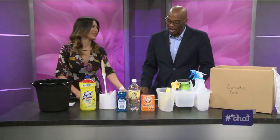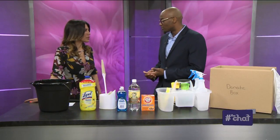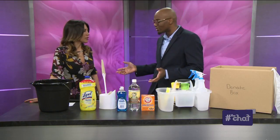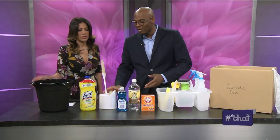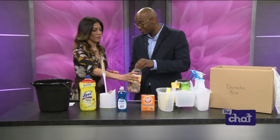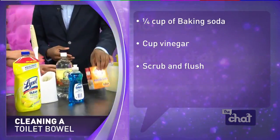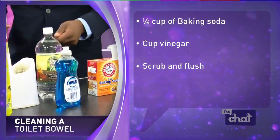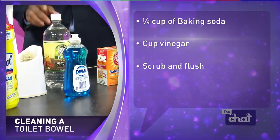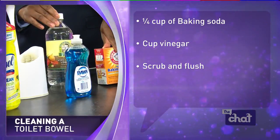And then the toilet. There are so many different products out there for the bathroom, especially for the toilet, but you don't need those fancy products. Really, you don't. The only thing you need is your toilet brush, some vinegar, just regular white distilled vinegar, and some baking soda and some water. Let the products do their magic, and there you go. Just a quick flush. For those eco-friendly people, this is perfect.